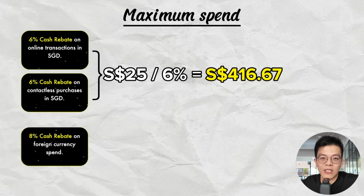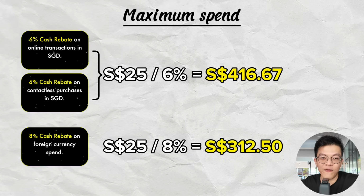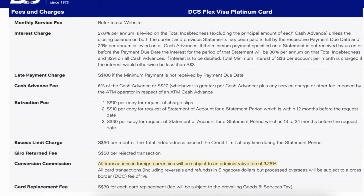Then for overseas spend, since the cash rebate is at 8%, we'll just take $25 divided by 8%. That will be $312.50. Of course, foreign currency fee of at least 3% do apply. So I think the net cash rebate rate is around 5%, which is not too bad as well.